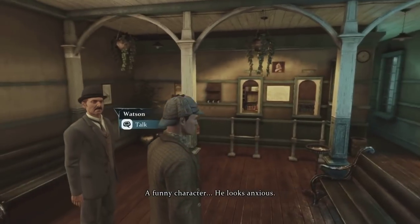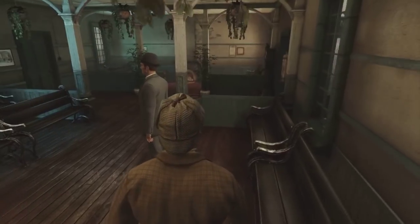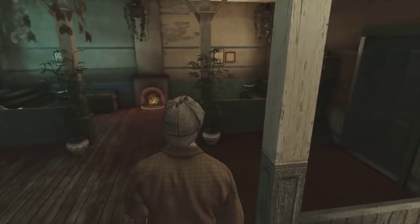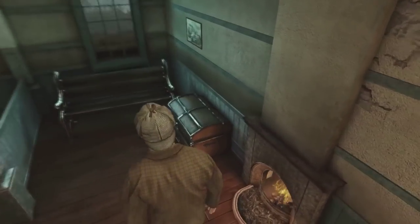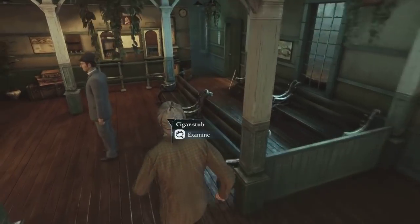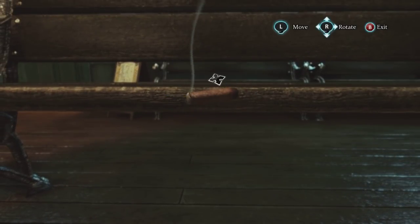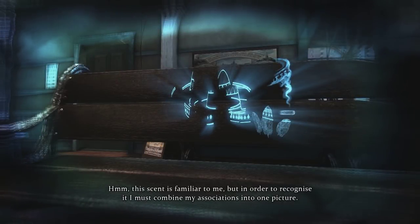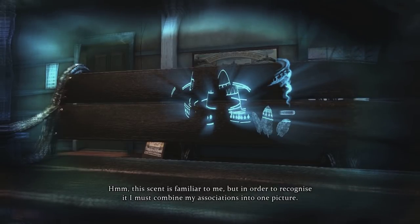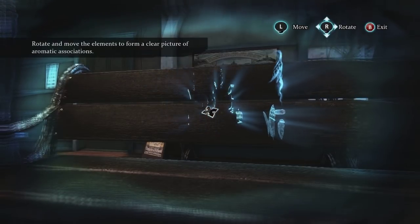A funny character. He looks anxious. And he is not an Englishman. Oh, really? What gave that away? This scent is familiar to me, but in order to recognize it, I must combine my associations into one picture.